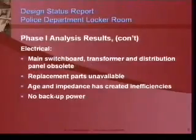The analysis also looked at the electrical system in the police station. It told us that the main switchboard, the transformer, and the distribution panel were just obsolete. Replacement parts were unavailable, and age and the impedance has created inefficiencies. There's also no backup power to any of the locker room area in case of an emergency.